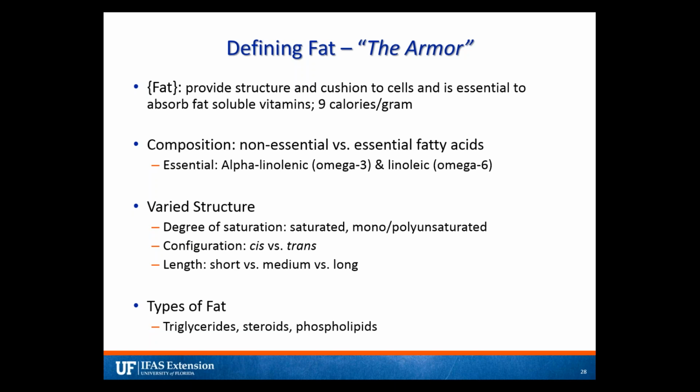And the thing with fats is that there are different types. Fats can be saturated or unsaturated. If you've heard about trans fats, the opposite of trans fats is cis, and that's what most of the fats are. That's sort of their orientation.